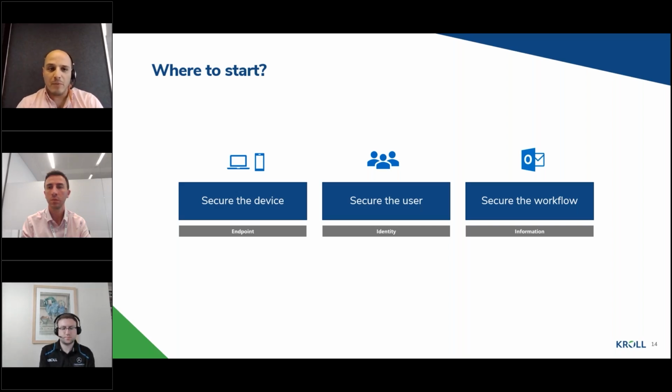So where you're going to get the most bang for your buck from putting effort in, getting detection and monitoring coverage out. Focusing on typical areas of attack. So what are the typical targets for threat actors? What are their usual input vectors? Typically, what we see is a good starting point would be looking at three main areas. So secure the device, secure the user, and secure the workflow between them. Focusing on these three elements can provide a good level of security across multiple areas of an organization.